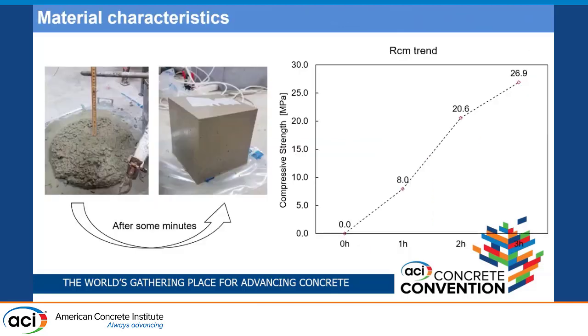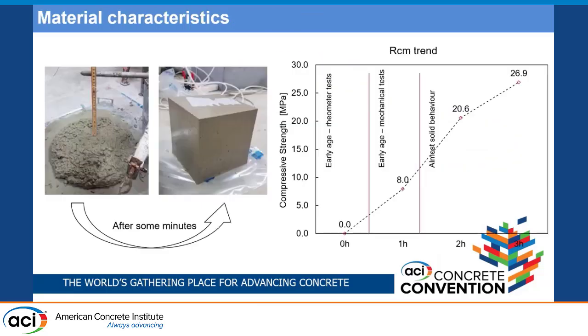In fact, it is exactly what we got from the material point of view. This is the very beginning, so the material slumps a lot. The value of the slump is very high, and after some minutes, the material can self-stand, and this is, in fact, how the compressive strength of concrete increases over time. So just after 1 hour, around 8 megapascals are present for this type of concrete, and this is how we have decided to divide the very early age of concrete.